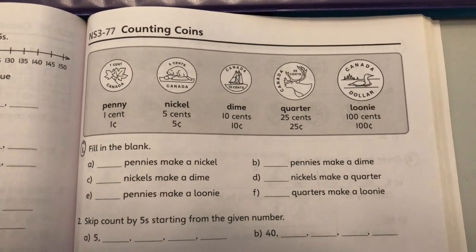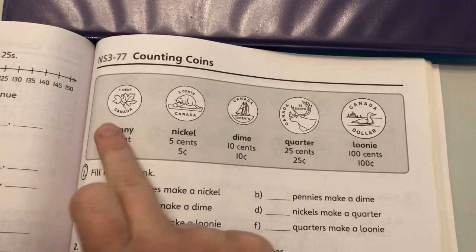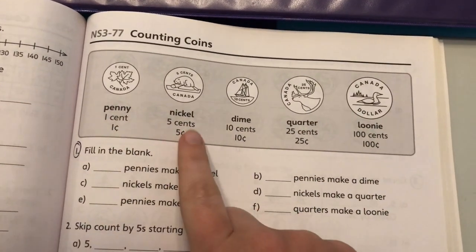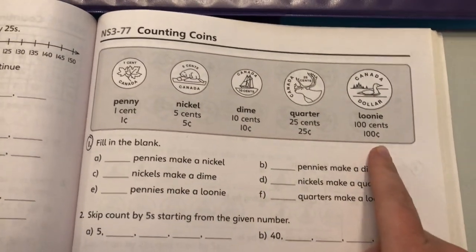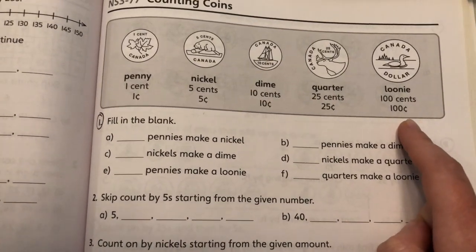All right, in today's work, we are looking at counting with coins. So remember that the different coins just tell us what we're counting by. Are we counting by 1s? Are we counting by 5s? Are we counting by 10s, by 25s, by 100s? You know how to count by all of those, so this won't be that difficult.